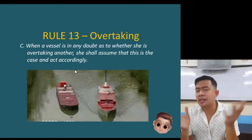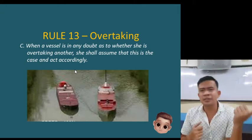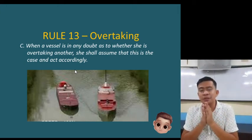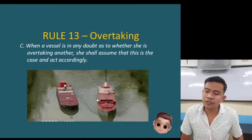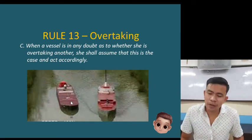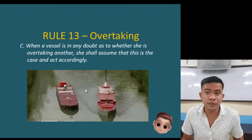The tendency kasi, if you will be complacent enough, na sabi mo, ay, hindi naman siya mag-overtake. So the tendency, you might assume na, for example, in this ship, tapos ito yung, if this ship in-overtake ito, pag hindi mo i-assume na overtaking vessel ito, yung tendency mo is, niliko ka, baka niliko ka dito. And ito naman, didiretso siya kasi akala niya nag-overtake siya sa'yo.